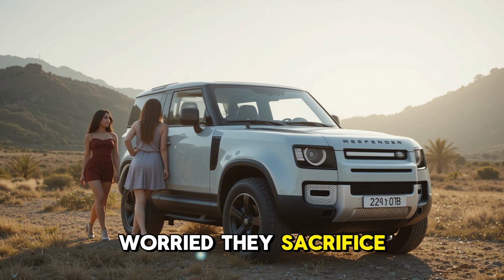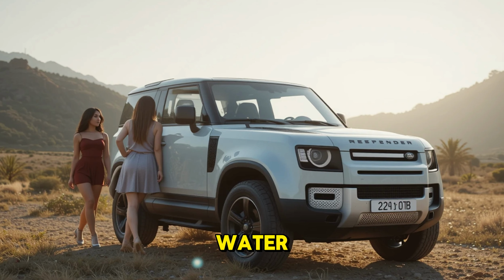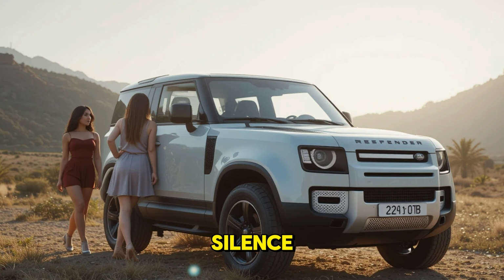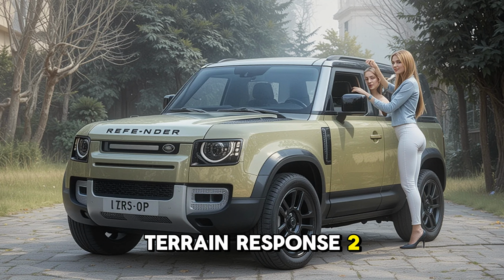Worried they sacrifice performance? Don't be. The Baby Defender can still wade through water, climb steep inclines, and laugh at rough terrain, all in near silence. And wait until you see what it does with Land Rover's Terrain Response 2 system.